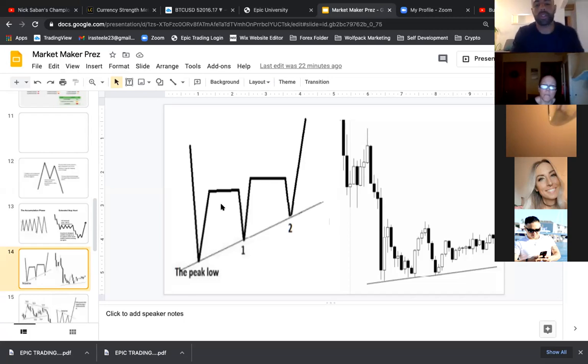So what this is for, guys, just imagine this, right? The question here is, why isn't number two going past number one? And why isn't number one going past the peak low? How come it's not breaking that? You got the support line there, but how come that's the support? How come it's not breaking that? Why? People are selling. What would happen if they did break it?